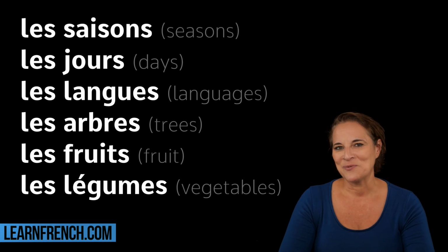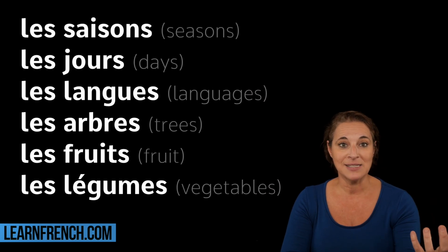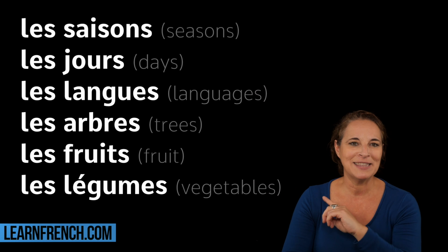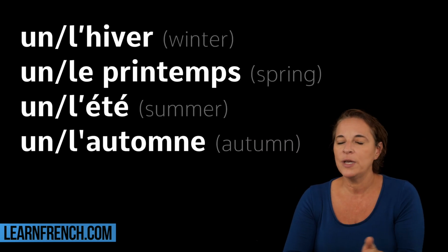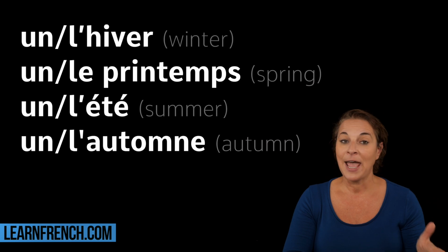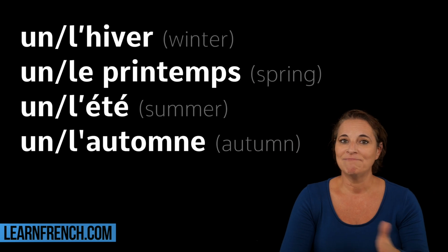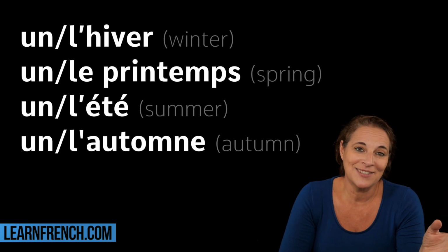Let's have a look at les saisons. Les saisons are all masculine, though the word la saison itself is feminine, which is a bit weird. But have a look at this. L'hiver, or un hiver, a winter. That's a masculine word. Un printemps ou le printemps, the spring, masculine. Un été ou l'été, that's the summer, masculine. Un automne ou l'automne, the autumn, that's masculine. See? So that's an easy category to remember.